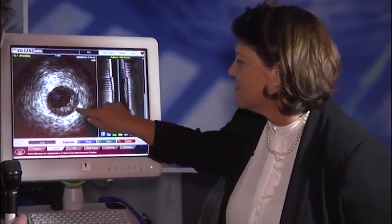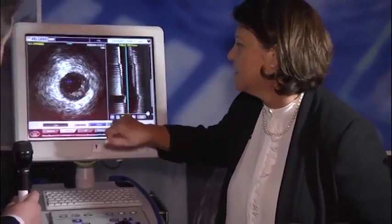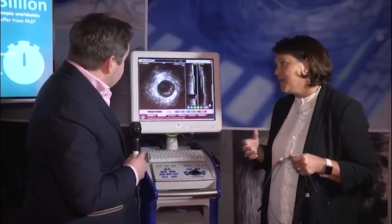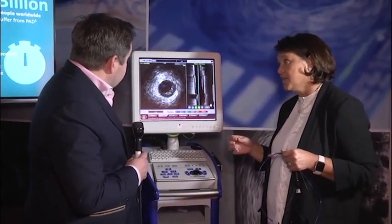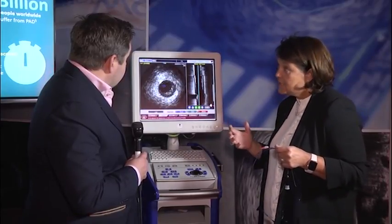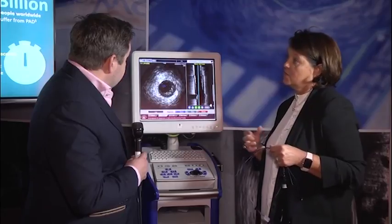So yes, for a trained eye, I can, for instance, tell you that there's quite a lot of plaque there. It's very important for the physician to know what kind of plaque is inside the artery, because the kind of plaque inside the artery will depend on the stent size and the selection of treatment from a physician.